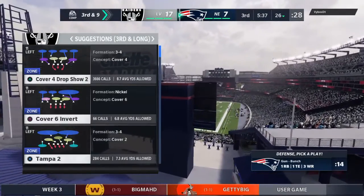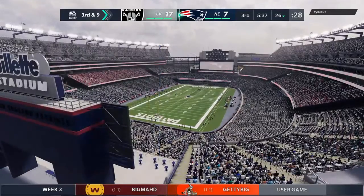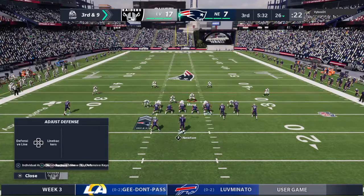3rd down and 9. Let me breathe for a minute, man. This offense in desperate need of a conversion as they come up on 3rd down.